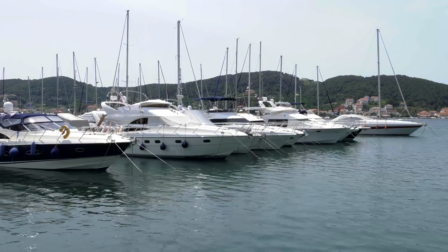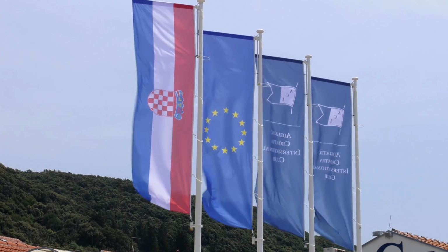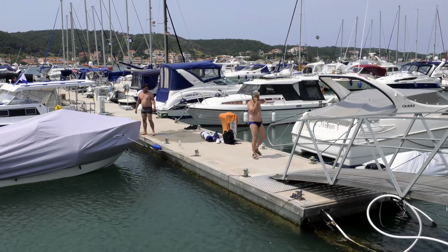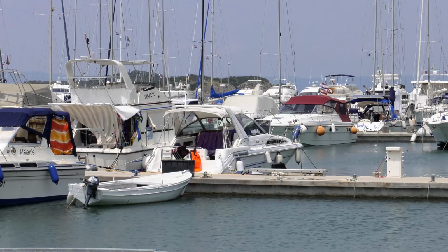In such a fabulous ambience, the ACI Marina enhances the overall tourist offer of this picturesque part of the island of Rab. This place is famous for its clean sandy beaches, which are protected from the wind, attracting more and more sailors, especially families with small children.